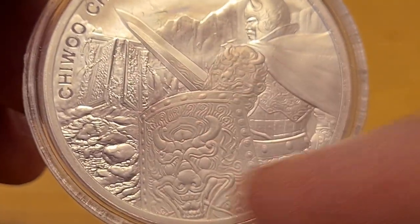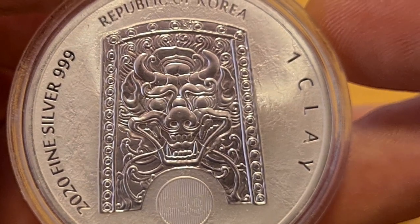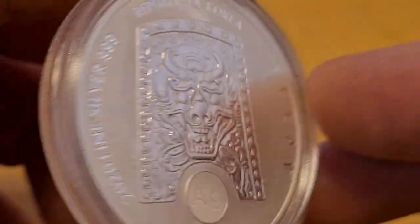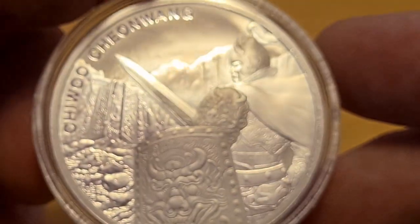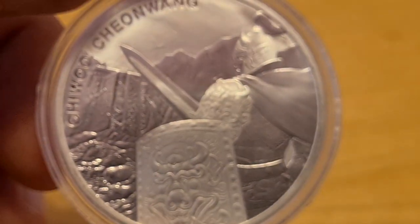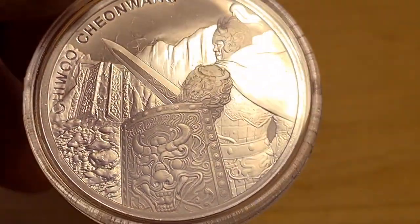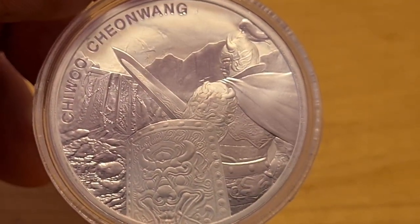So let's take a look again. We have the shield there, and if we take a look here, there it is again. Look at that. KOMSCO, you have really done a great job, and I am really impressed. So again, I'd like to know what your thoughts and opinions are on this. For me, I think this is definitely a winner of a coin.